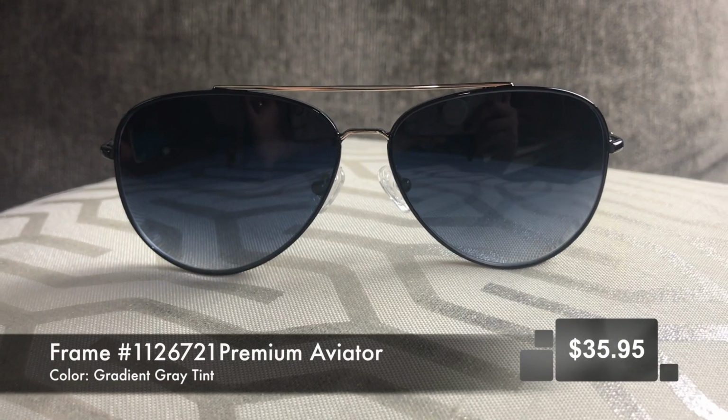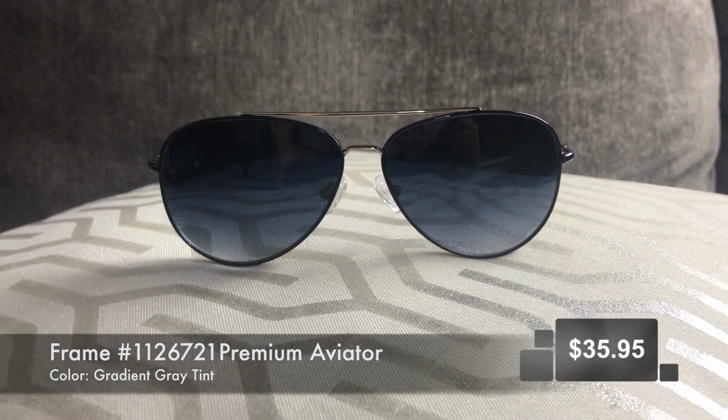So these are the sunglasses that I ordered. This style was frames number 1126721. I paid $35.95 for these, and again, these are prescribed. I like this. When you order these, they do give you different types of style when it comes to the tint. You can get one tint all over, but these, I don't know if you guys can tell, have a gradient tint. So it's like 80% tint on top and then it fades on the bottom. So let's put them on.